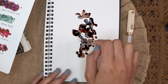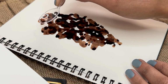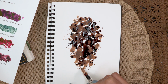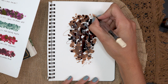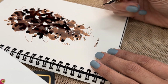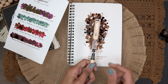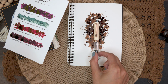I'm actually surprised that I don't have a bottle of this walnut ink because I really, really enjoy it. Since we have some ink still hanging out, we might as well. Look at it. So the sticker that I have of this, again, I'll show it to you whenever this all dries down. It's just gonna sit on top of this like that.